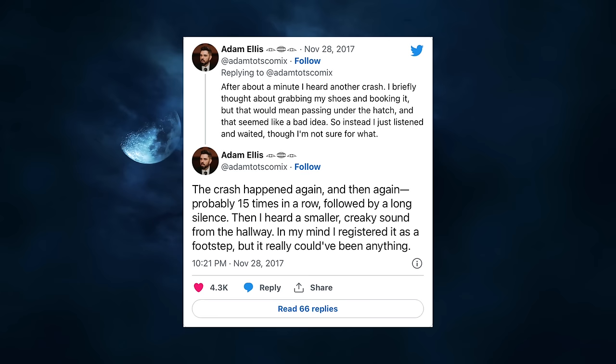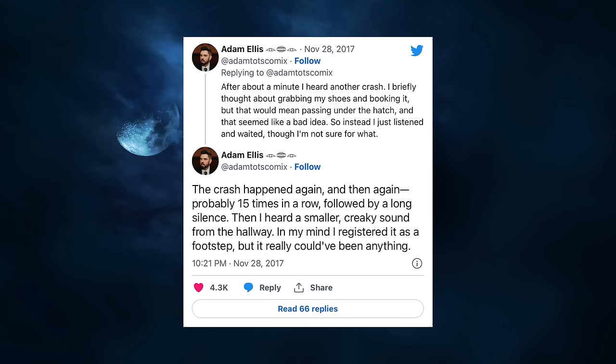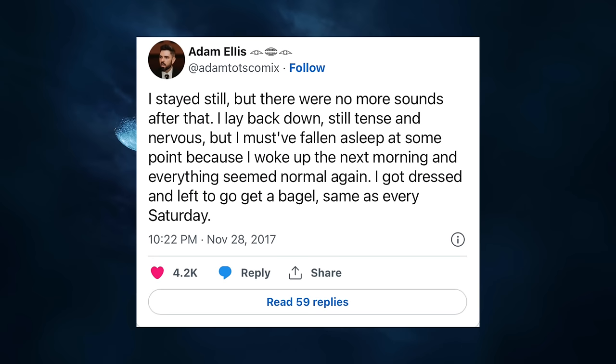The crash happened again, and then again, probably 15 times in a row, followed by a long silence. Then I heard a smaller, creaky sound from the hallway. And in my mind, I registered it as footsteps, but it really could have been anything. I stayed still, but there were no more sounds after that.